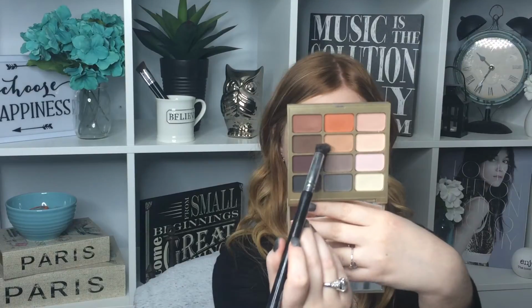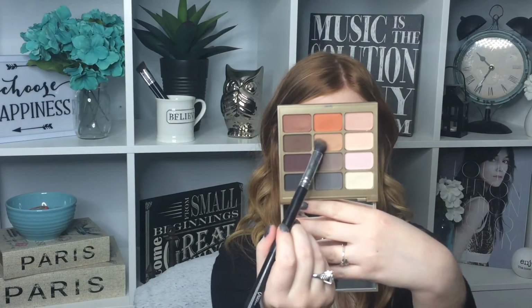I'm now taking that light brown shade on a big crease brush and just applying that into the crease for a transitional shade, and as well as just to give my crease more definition. I'm now just taking that soft pink shade and focusing that into the crease as well as on the eyelid and just blending it out, as I want this eyeshadow look to be very soft and blended.